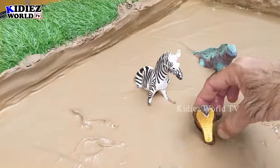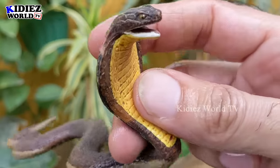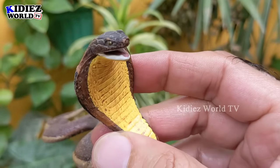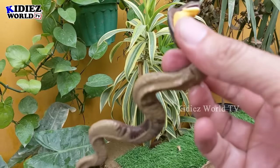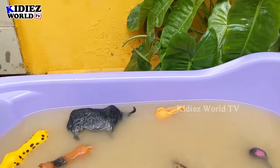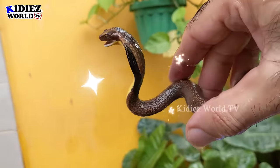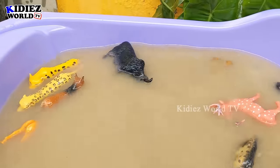In the next one, we have a snake. Another reptile of the jungle. And look at this snake. Oh my God, that's a cobra snake. Oh wow. That's the most dangerous snake in the world. Cobra. Wow, a big reptile of the jungle, which is very muddy. Let's wash him. Here we go. Cobra snake. I thought that was only a snake.